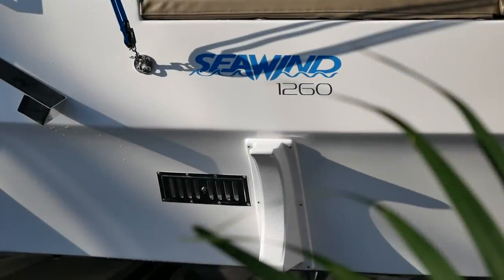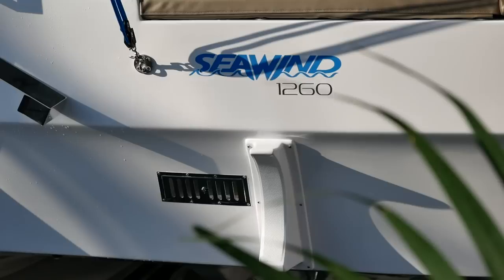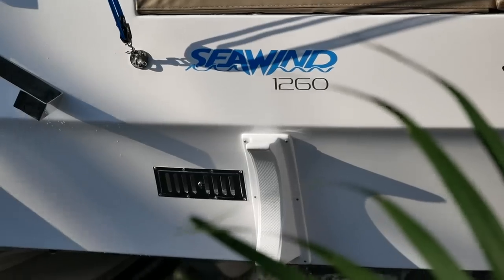One thing we do like about this 1260 is the amount of simple innovation we have seen. These recesses in the stern allow the dinghy to be placed so it doesn't bump around too much. On our recent charter, we found a lot of movement in that dinghy and this will obviate that problem. A simple and elegant solution.